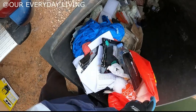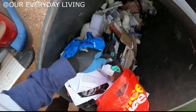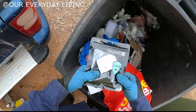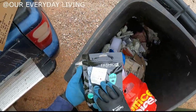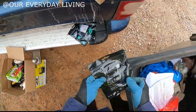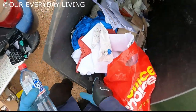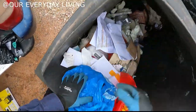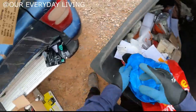Office choice. There's a water bottle. Mask. It's a factory sealed mask. So is that one. We'll take those. There's another one. Good old mask. Another water bottle. That's probably the type of mask it is. Still in the packet, so I'll take that. Is that another one? No, that's been used. So I dare say that's what they are.